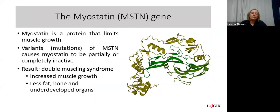Okay, so what causes it? Myostatin, as I said, is a protein that limits muscle growth. This picture is apparently how it looks. So when the gene produces this protein and there's a variant or a mutation, this protein looks different, and it either doesn't work at all or doesn't work as well, depending on where in the process this mutation is. So it causes the myostatin to be partially or completely inactive. As a result, you have this double muscling syndrome, which basically is increased muscle growth and less fat, bone, and underdeveloped organs.